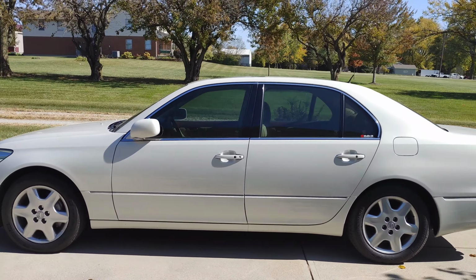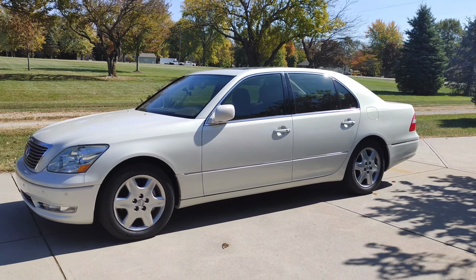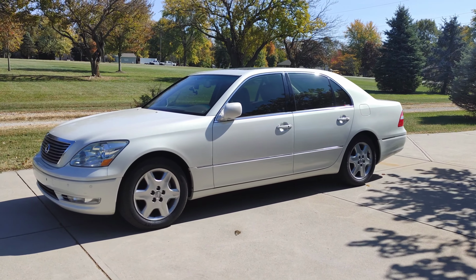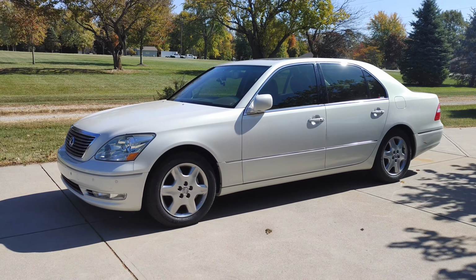But hands down, I've owned quite a few vehicles, and the LS, even the old 400s, I've had those before, and this is my second LS430. I'm sold on them. It rides like a Cadillac. I mean, just the ride quality, but the reliability of a Toyota. I mean, it's just an unbelievable vehicle.